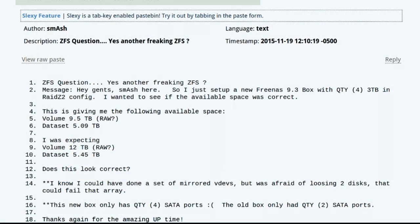Speaking of ZFS, then when the power supply in that computer goes out, then there's that. You buy a proper machine from iX for that. Smasher's got a look at this thing. Smash has our ZFS question of the day, I think. He says, yes, another freaking ZFS question.